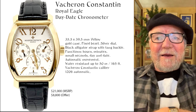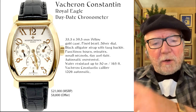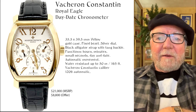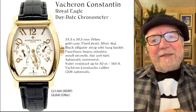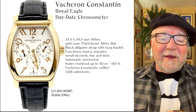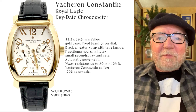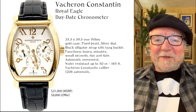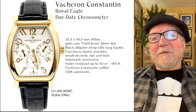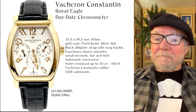This one is an automatic, and we had looked at the Royal Eagle chronograph. This chronometer has the day, the date, and then small seconds. The date at 3 o'clock clips into the 2 and the 4 and totally covers up the 3, and the day subdial at 9 o'clock covers up the 9 and clips both the 10 and the 8. I don't know why I like that style, but I do. And I know it drives some people nuts. Maybe that's why it's available. Who knows? But for $8,800 to get a gold Vacheron Constantin, not bad.